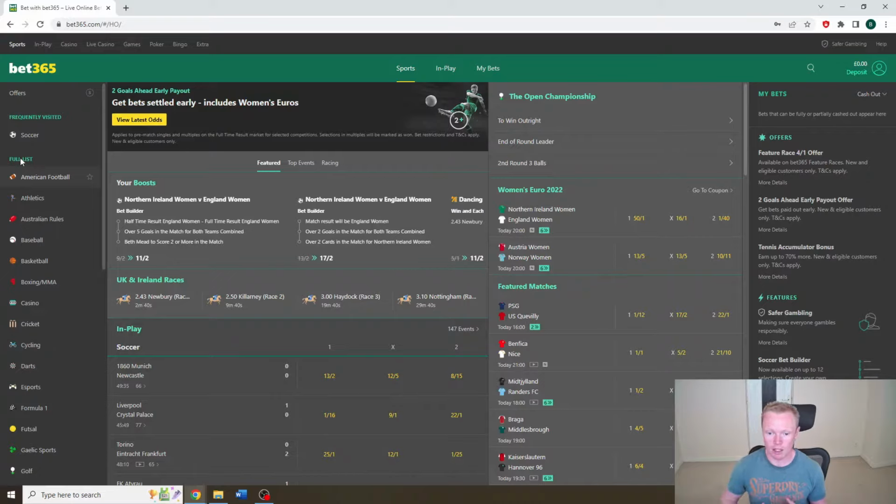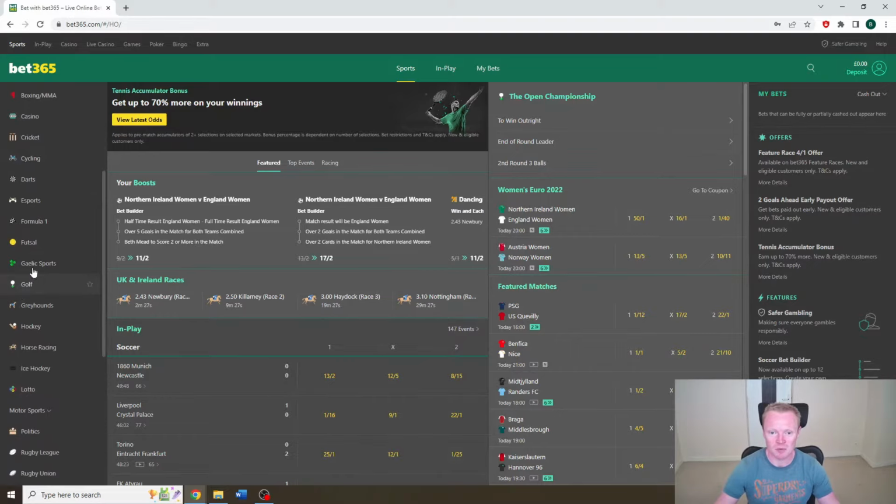So what we're going to do first is head to the list of sports on the left hand side. You'll see a massive wide variety of sports shown. All the obvious ones are there, as are some more obscure sports that you might not have even heard of, and you'll be surprised that you can bet on. But as I said, Bet365 really does have a massive range available.